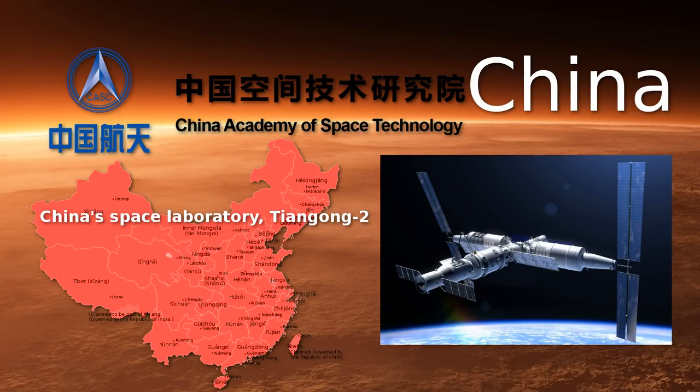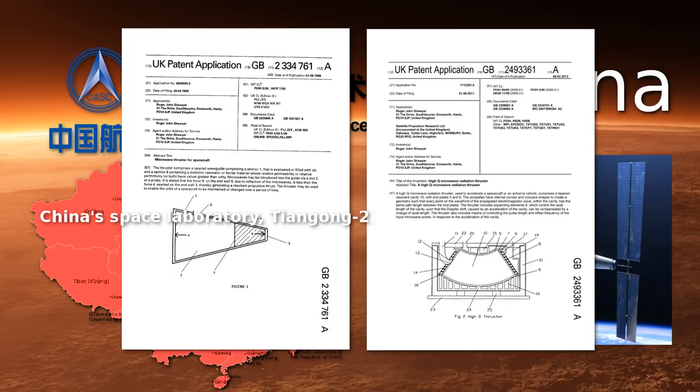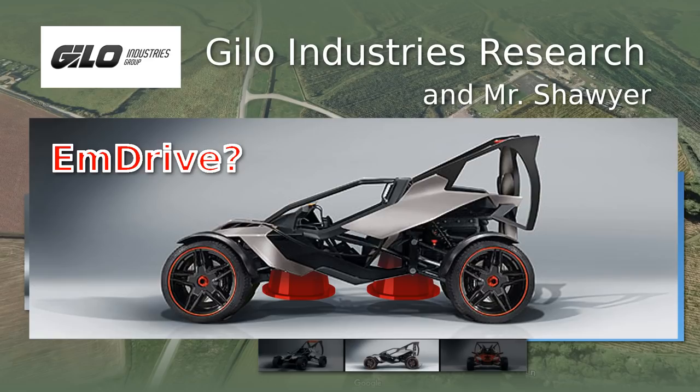According to Mr. Shawyer, China appears to be now making use of the first and possibly second generation EmDrives for both commercial and military applications. And as of 2014-15, Mr. Shawyer has been collaborating with Gilo Industries Research to further develop their existing functioning flying car, the SkyQuad, suggesting possible use of the EmDrive, which apparently they're due to reveal in 2019.